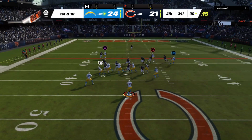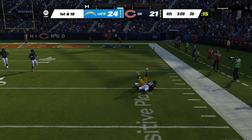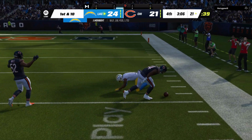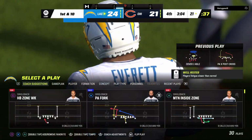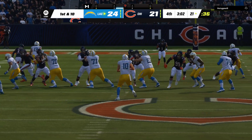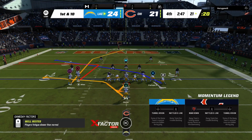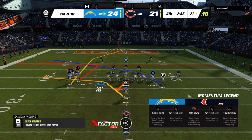A play fake, and now Herbert to throw. That's caught by his tight end, Gerald Everett. And he's brought down here just outside of the 20. These guys are running offense like you drive. The pedal is down, stomped down. How about that? Back-to-back completions. They are rolling. So much for being conservative and running that football.